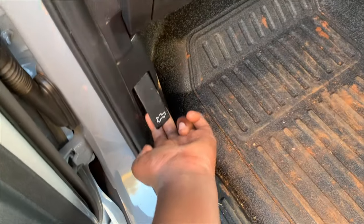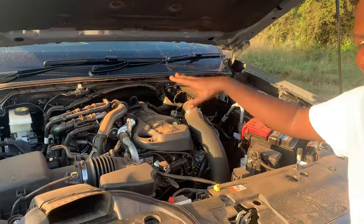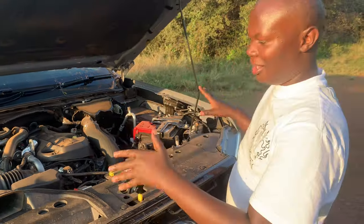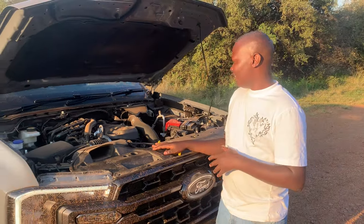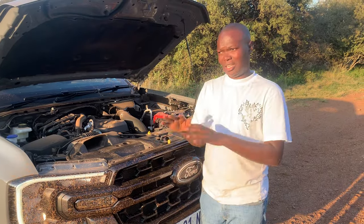Let's look at what's powering this car exactly. Let's quickly open there. This thing is heavy, by the way. This is the 2-liter bi-turbo diesel engine that's powering this car. It gives 154 kilowatts and 500 newton meters of torque, as I've said. It's punchy, it's good enough for what it does, and off-roading, it's amazing.